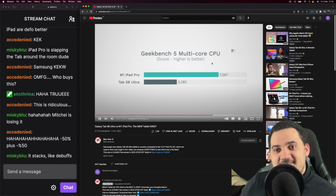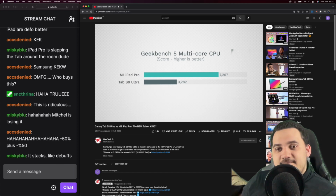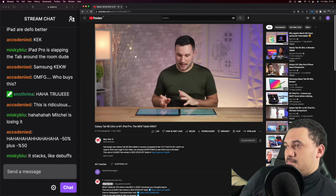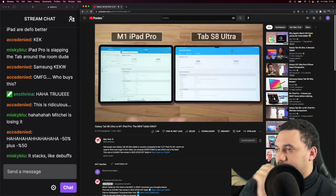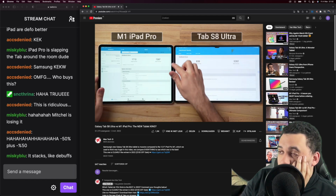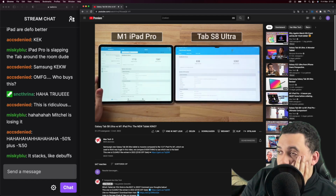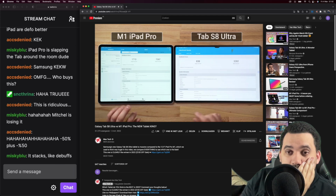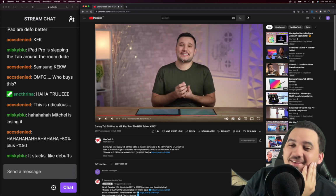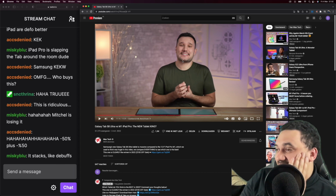So that is a huge, huge difference in performance. I feel like Qualcomm really needs a processor that's designed for the desktop that has more power. And yes, this is a thin device, but the iPad is pretty much the same thickness, maybe ever so slightly thicker, and it's getting this performance. Now, wondering about a few tests that we did. It stacks like debuffs. Yeah, it does.